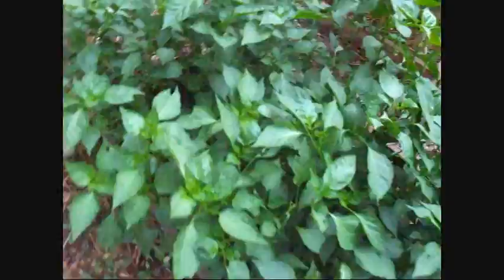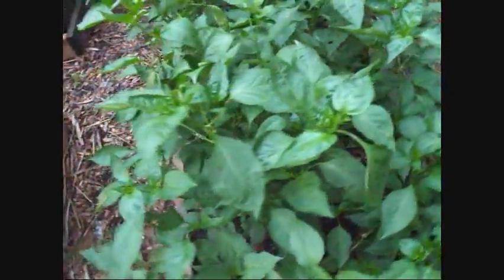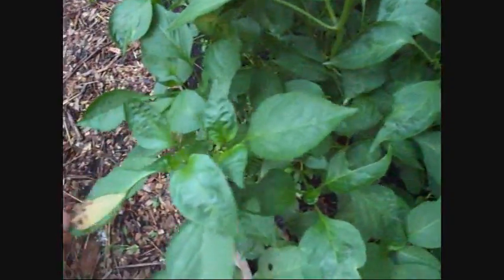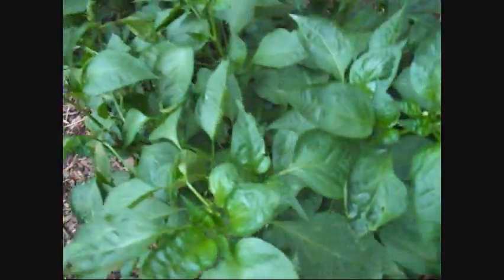And the other peppers, these peppers have just kind of fizzled out. We're waiting on them to put on some more flowers. The next flush of flowers is obviously going to be the last one, but there's going to be a lot of them, so we're really excited for that.